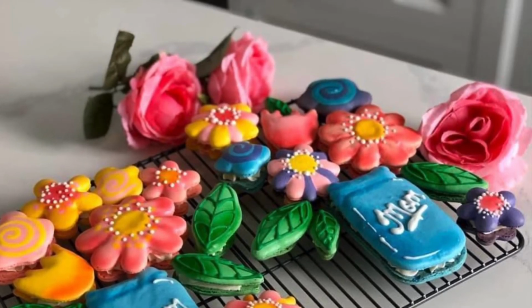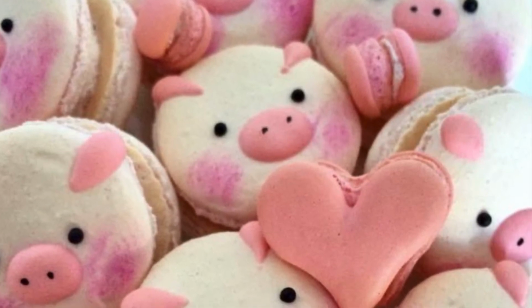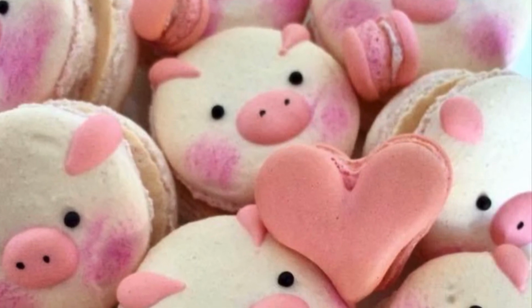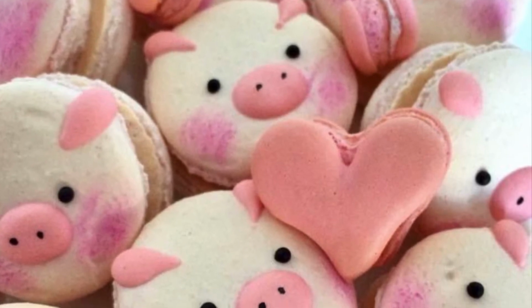And finally, for these adorable little piggies, these have less color and require a little bit less work, so I would charge $6.50 per macaron. Just for comparison's sake, if these were sugar cookies that had pig faces on them, then I would charge about $5 per cookie.